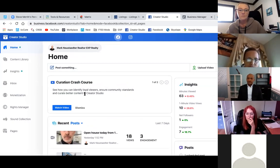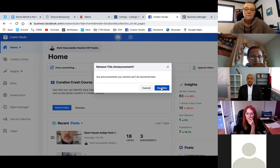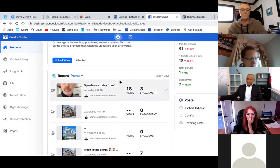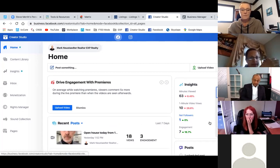If you notice right here, there's a lot of good information that Facebook posts about curation crash course. So identifying loyal viewers, ensuring community standards, curate better content in Creator Studio. We'll just dismiss that for now. Drive engagement with premieres. So on average, while watching premieres, viewers comment 5 times more during the live premiere than when the video is seen afterwards. Okay, so that is essentially a little bit of Facebook Creator Studio. So again, this blue plus button right here is where you get started. You can actually go live from here as well to your business Facebook page.